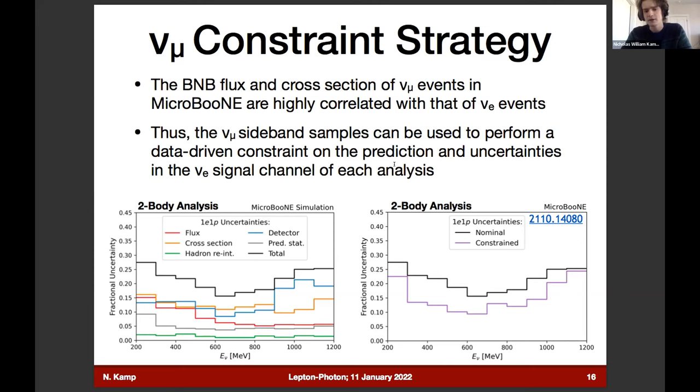This was talked about a bit in the cross-section talk in this session. But just to give you an example of how this looks in the LEE analyses, I show here the breakdown of uncertainties in the 1e1p channel, where you have uncertainties from your flux model, the cross-section model, and the hadron reinteraction model. We have detector systematics from our detector modeling and Monte Carlo statistical errors, making up our total systematic error in the 1e1p analysis. After we constrain the 1e1p signal channel with the observation in the nu_mu 1e1p channel, you can see that the systematic errors are reduced across all neutrino energies.